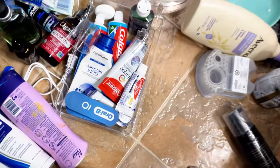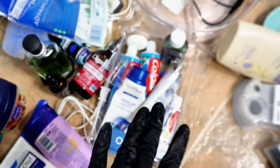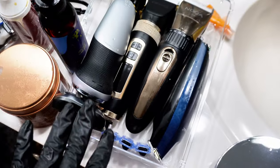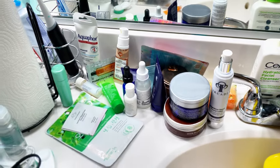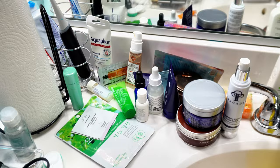Progress, guys. We made progress. So in here, I put my feminine products. I did a little bit of organizing. So in here is all toothpaste, mouth related. Over here, I have my husband's clippers, some more stuff that goes with his clippers. Right here, let me zoom in, I have my skincare products. I haven't put that away yet.